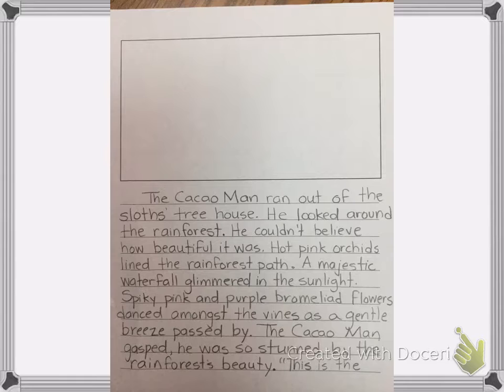Here's another page in my story. Do you see how I filled the lines with my neat writing?